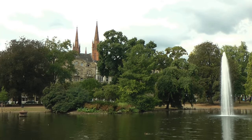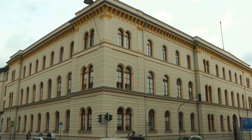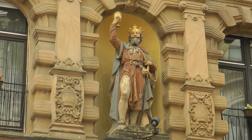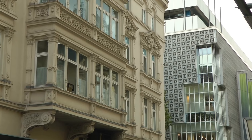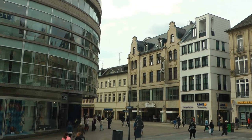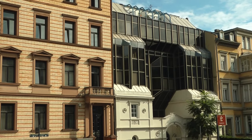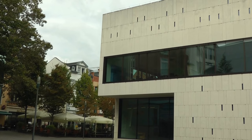Wiesbaden escaped the Second World War with relatively little damage, and later escaped the worst that post-war city planners could have done to it. Although you can certainly find some examples of questionable modern architecture, plans to modernize the city were dropped, as they would have involved the demolition of a large number of historic buildings.